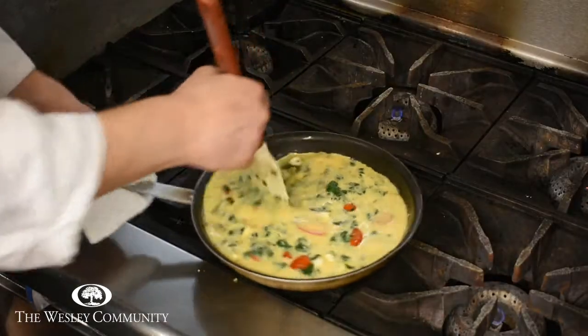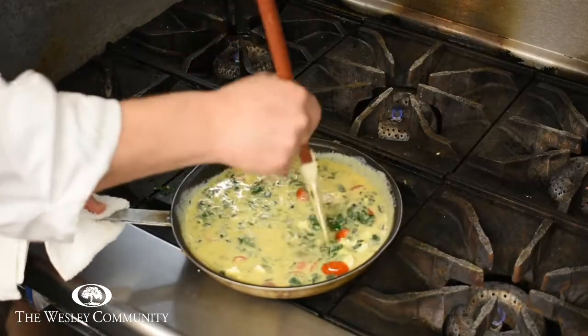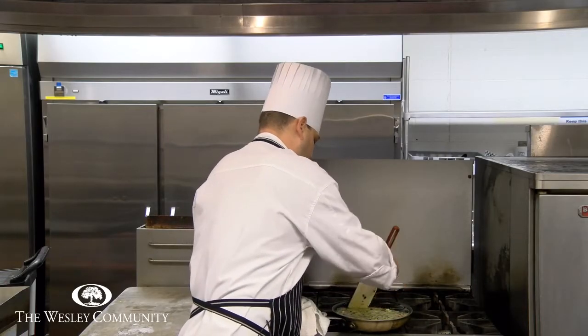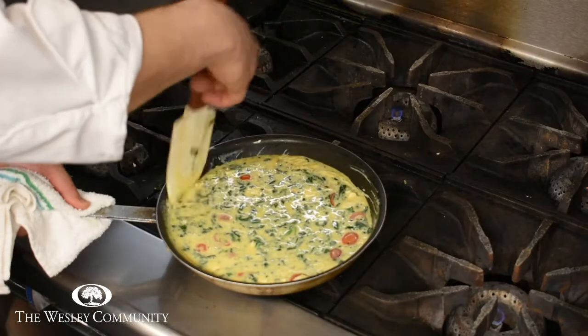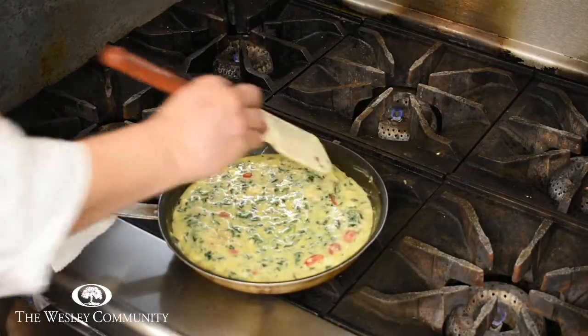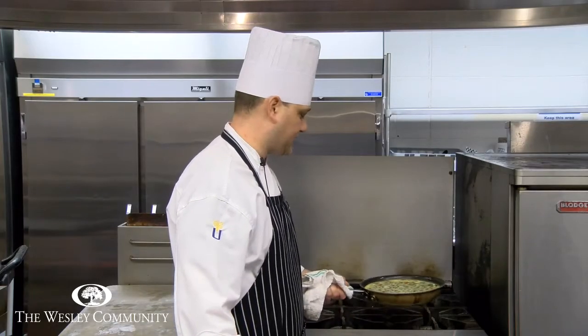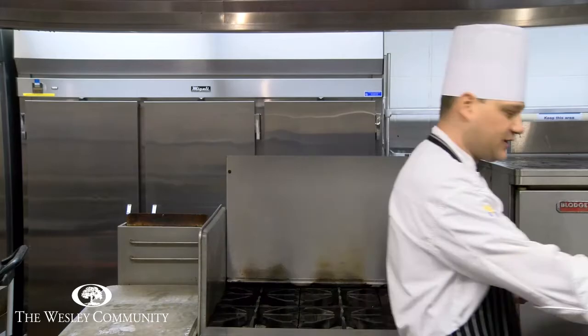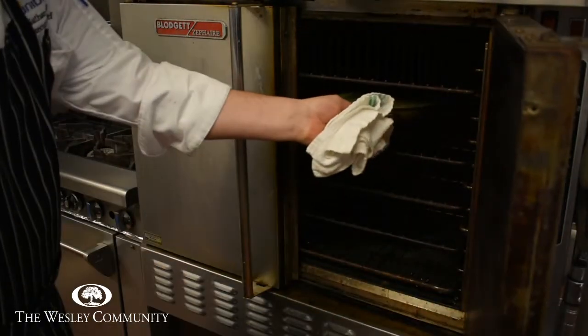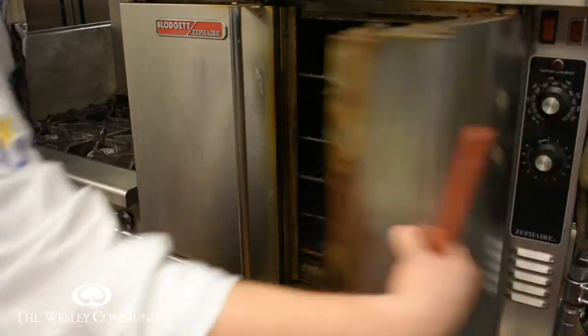I like to go ahead and stir around all the ingredients, make sure everything's evenly distributed throughout the pan. Try to do your best to take your spatula, work the eggs off the sides of the pan. And so we're going to take this and put it in our oven, preheated at 350 degrees for about 15 or 20 minutes. We'll let it bake. We'll come back and give it a look.